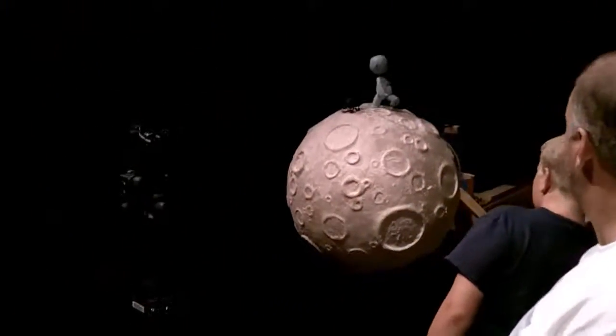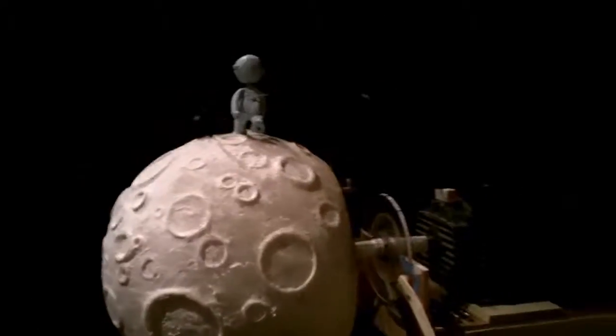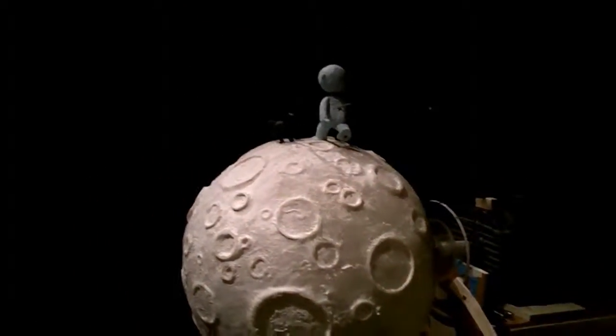Let's go take a look at this stop motion rig over here. In some cases, yeah. In the blocking process, you would. So I want him, where he starts and where he ends, and how long it takes him to get there. And then I do the math, and then I figure out how fast the globe has to spin.